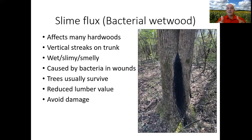That's exactly what's happening right here. The tree is probably going to survive. If it's something that you wanted for lumber, if you're going to have some staining in there, it's going to reduce the value. But the best thing you can do for this is just avoid damaging a tree, and you'll probably be okay.